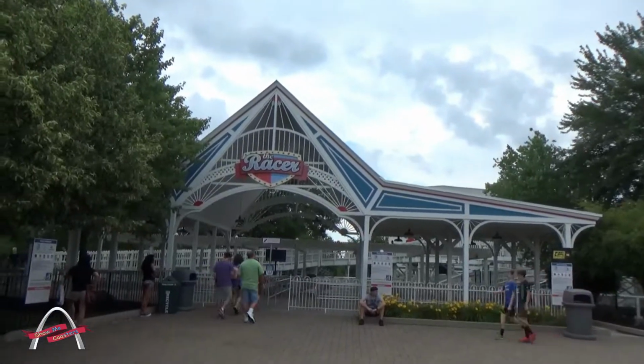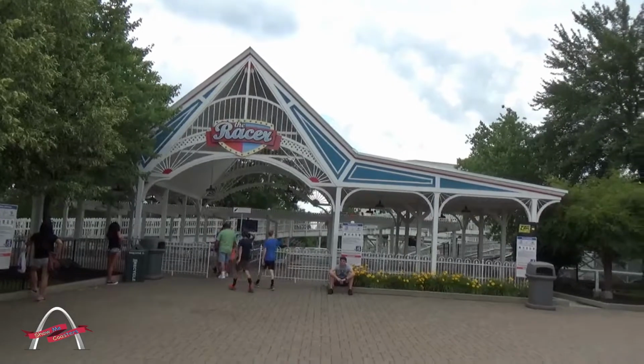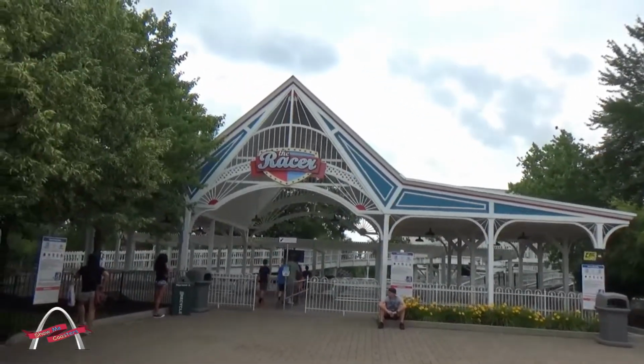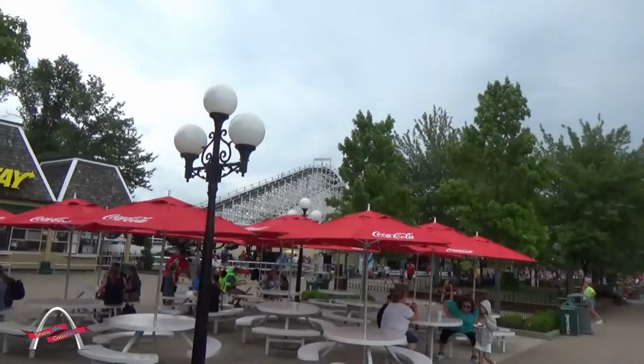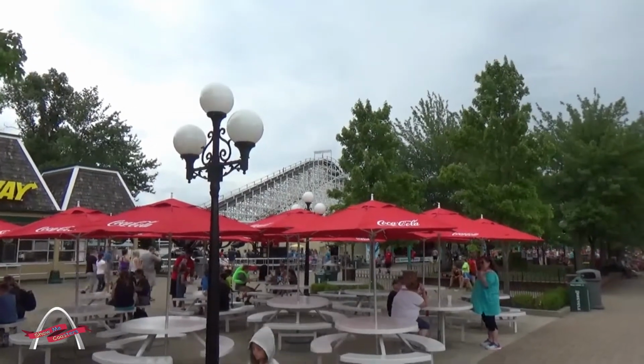So, the Racer was built in 1971 by Philadelphia Toboggan Company. It is original to the park. It opened in 1972 at the park. We're going to try and get some off-ride footage here now. So that's the lift hill for the Racer. It's a dueling track racer roller coaster.